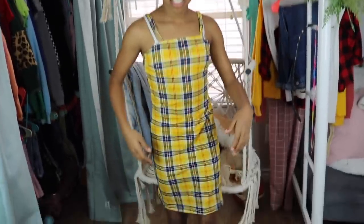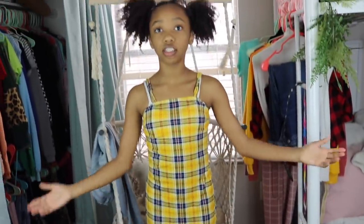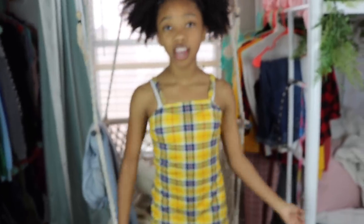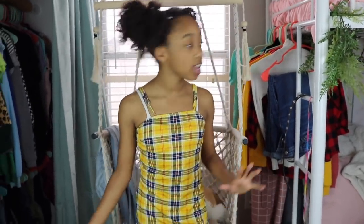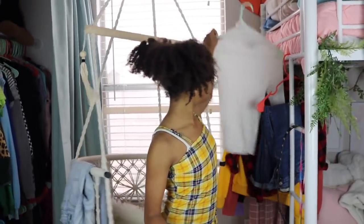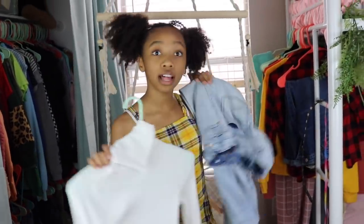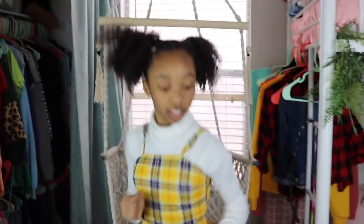This is what it looks like right now. It's just a plain plaid dress. Nothing really that special about it. Kind of looks like hers but more tight. And now we just need a turtleneck. And I'm going to go with a light pair of jeans.